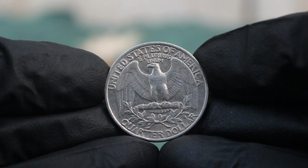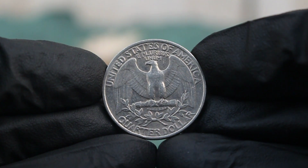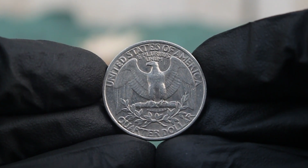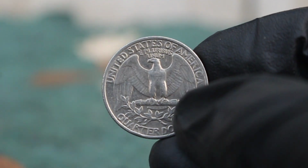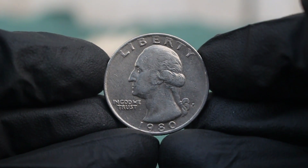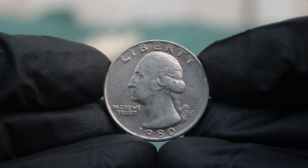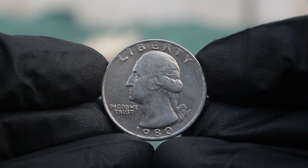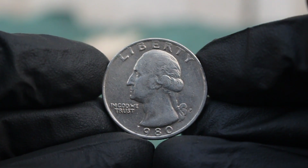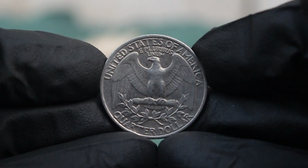What exactly is the large date 1980 Washington quarter? Well, during 1980, the U.S. Mint produced two primary varieties of quarters, the large date and the small date. The large date variety features noticeably taller and wider numerals in the date, especially the 8 and the 0. Collectors prize these differences because the large date quarters are comparatively scarcer.